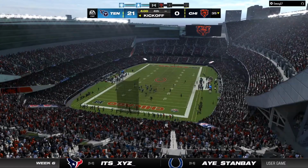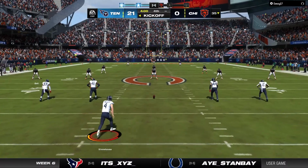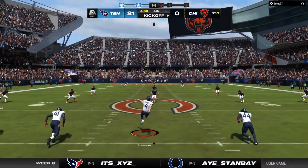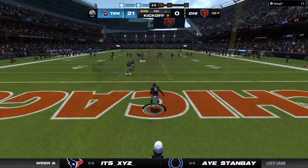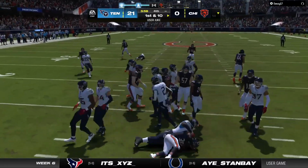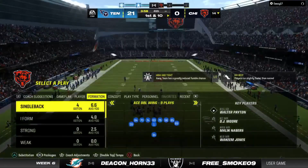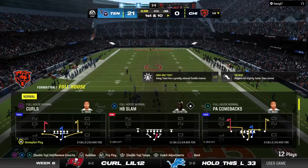Extra point right down the middle. And it's now 21-0. There's the Titan kick team as they run up and send this one away. Clay Brooks going to bring this one out. And he's probably realizing he should have stayed in the end zone as he can only muster a return to the 14-yard line.